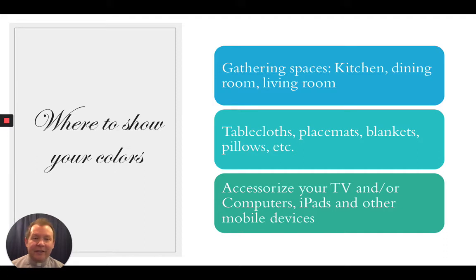One, we have the kitchen, dining room, living room, places we gather. We can use those colors to remind us of the seasons, in the form of tablecloths, placemats, blankets, pillows, etc. Things that just have these colors present, and again, to signify and recall to mind where we are in the liturgical year. We can even accessorize our TV and our computers, iPads, or mobile devices, using as your home screen some sort of liturgical color, preferably the season we're in. You get the point: trying to bring the colors even into the little spaces we use to communicate and gather around every day.